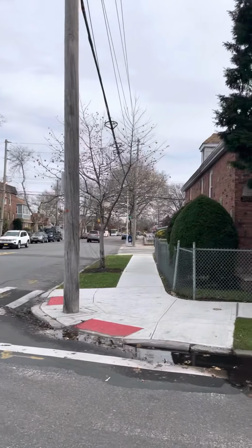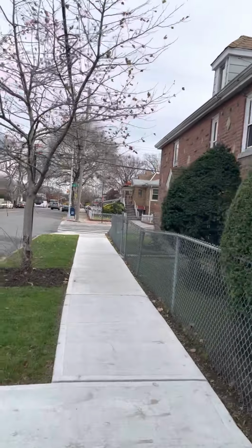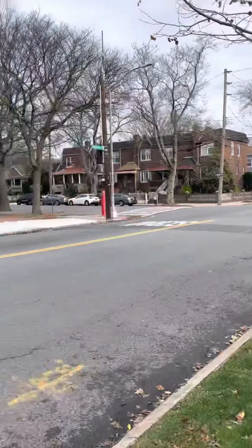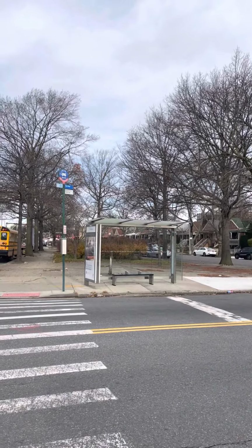Okay, so I'm gonna make a turn and enter the street. I'm basically going around the block here in this old Afro village, Brooklyn. We have a bus stop over there. Can you see the bus stop? Nobody's there right now, but sometimes that bus stop is very busy.